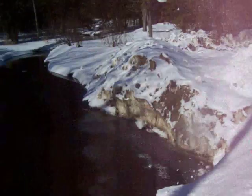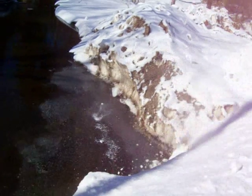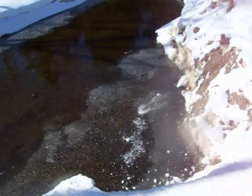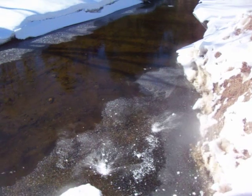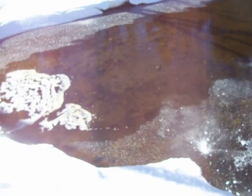Okay. Need a little clump. And here we go. Oh, did you see that? See, it's sitting down there now. I'll have to get a better clump. Boom! Frozen.